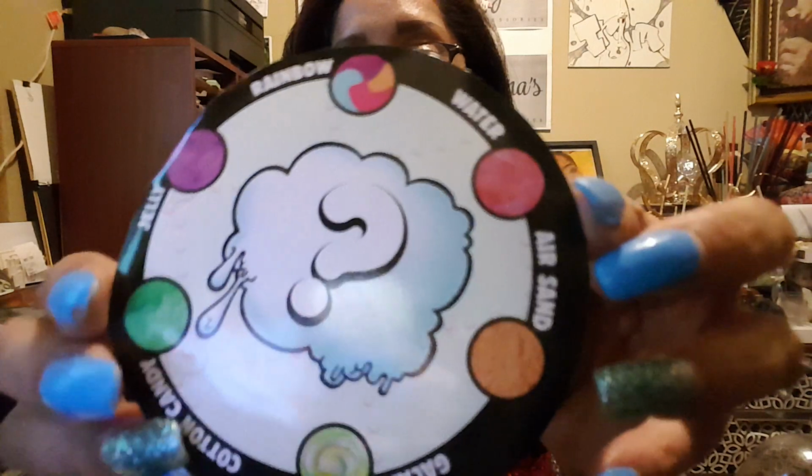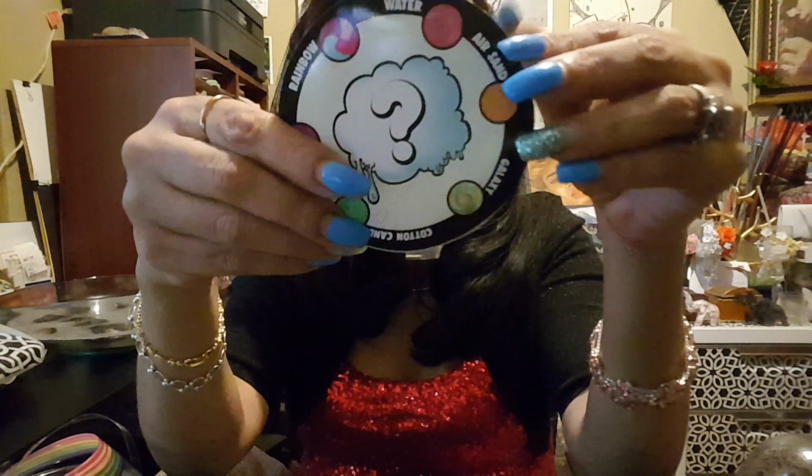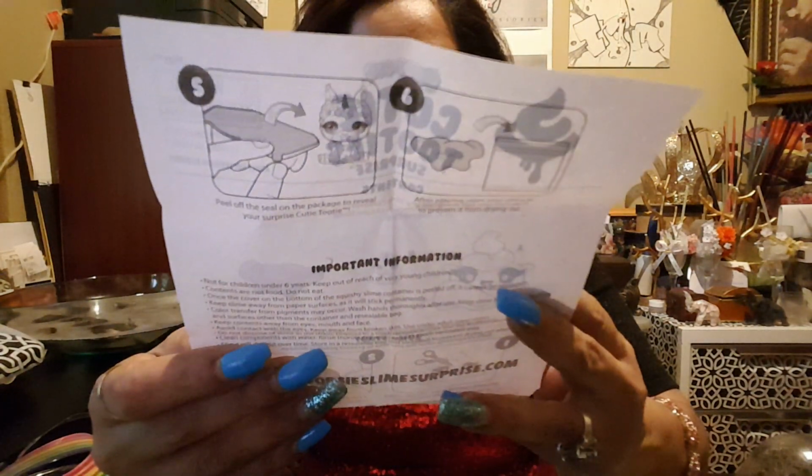Well, let's see what it says here. This is a rainbow, water, air sand, galaxy, cotton candy. It says cutie 2D surprises. It says collect them. Two rainbows. Okay. What is this? Oh, I guess this is the instructions. Yes, it's the instructions. Let's see. It says that I gotta cut the top. I guess from here. I cut.